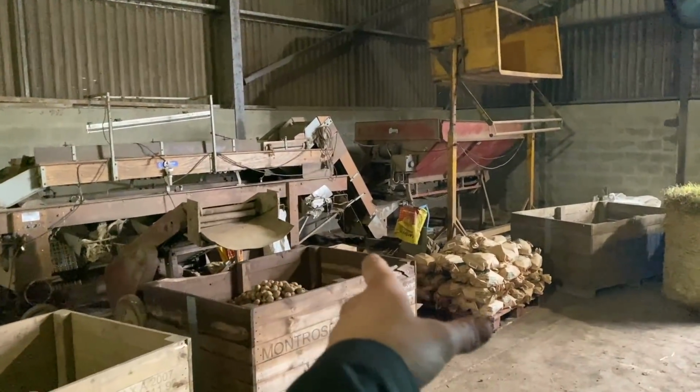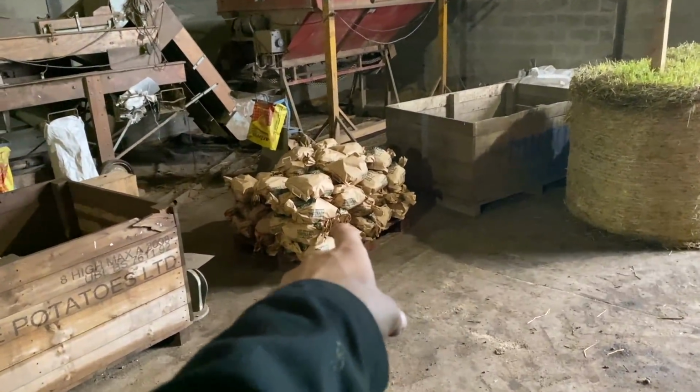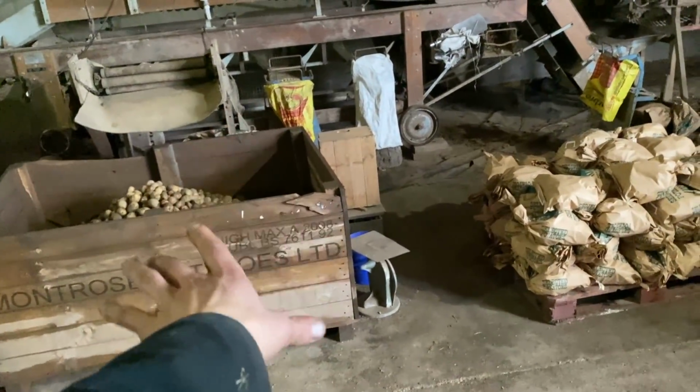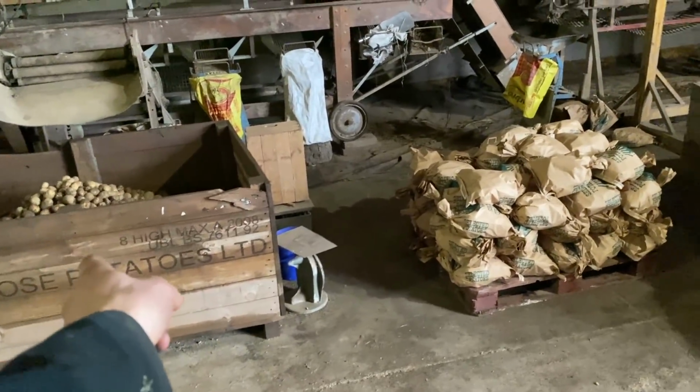Come on. Duncan and Kev had the tatty dresser going this morning, so they made up some bags. There they go. They're for the farm shop. These are all smalls, whatnot. They can go to the cows once they come in. They'll start jumping on those.